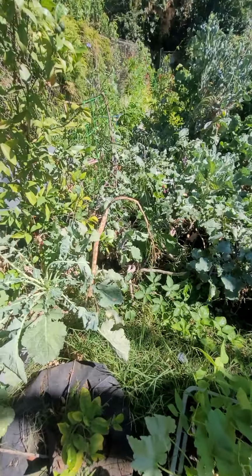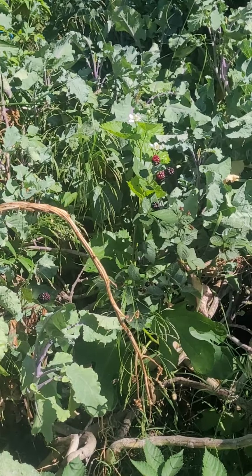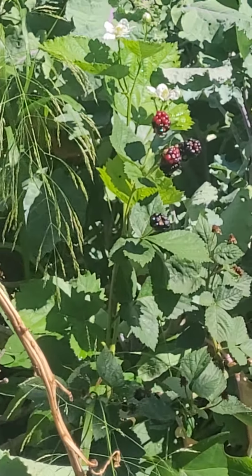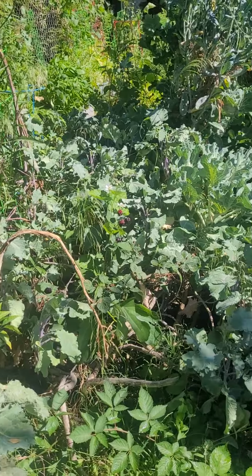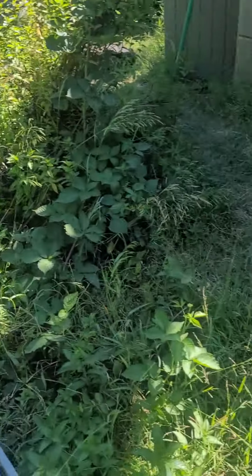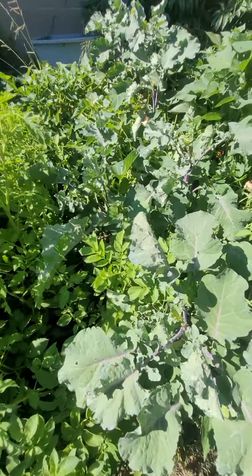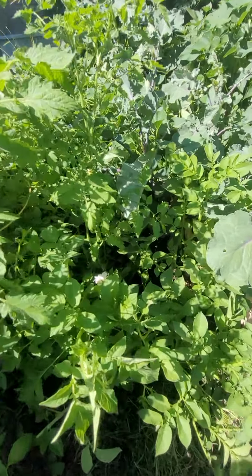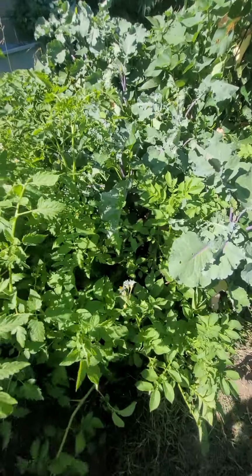The blackberries are through here. I can't see if I'm getting them. The sun's in the way. They're right there. Lots of greens. We have tons and tons and tons of greens. I've got more tomatoes through here and potatoes. Actually, there's potatoes through here as well. Just regular potatoes. They're all flowering, so they'll be ready in a few weeks to pick.